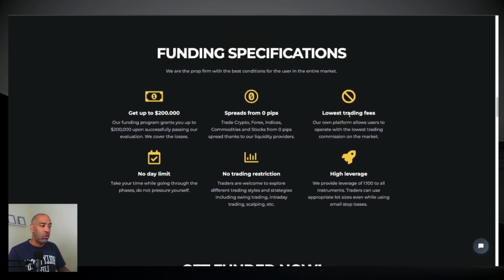Okay, spreads are 0, low trading fees, high leverage, no trading restrictions, no daily limit, which is very important, because you do not have to pass the challenge within a limited time. This is why people used to fail so many times when it comes to prop firms in Forex, because they would take trades under pressure to try and pass that challenge against their rules. A lot of them are now changing to no time limit, which is bringing a lot more people to the market, because people don't want to be rushed in their trading. I definitely don't, and we don't want our students to be rushed to trade in our Discord, in our community. So having no time limit is very important.